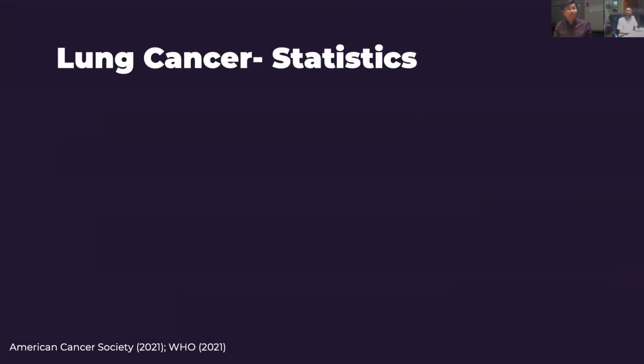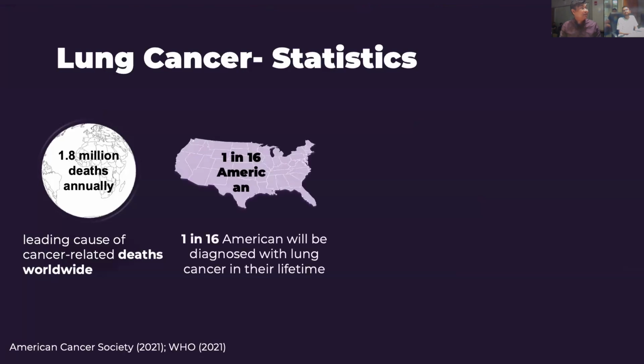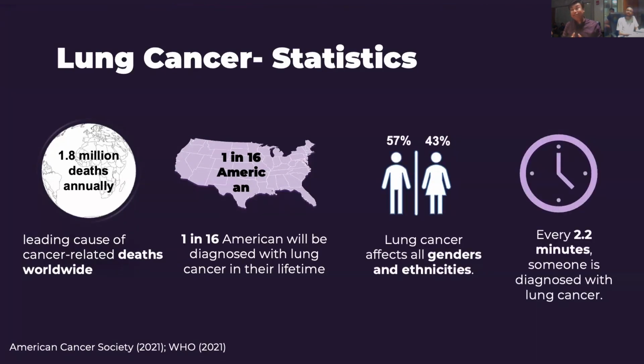If we look at a few of the statistics, it is one of the largest contributors to cancer-related death. One in every 16 Americans will be diagnosed with lung cancer in their lifetime. And this happens to everyone. Within the time span of this talk, approximately 27 people will be diagnosed with lung cancer. So it's a very large picture.